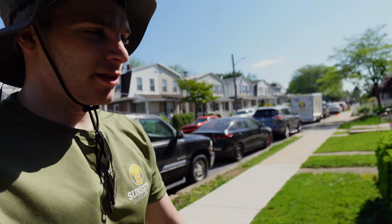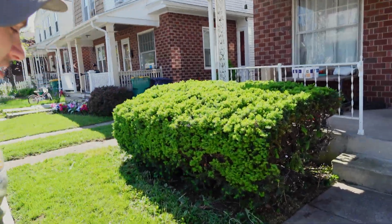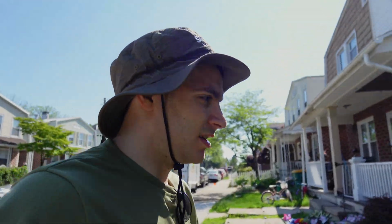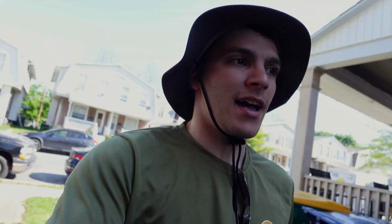So we're finishing up here. We trimmed back this bush a little bit to give more access to the steps. Everything's trimmed down. Everything even looks somewhat even with the neighbor's yard. Then we have my father still finishing up the back.